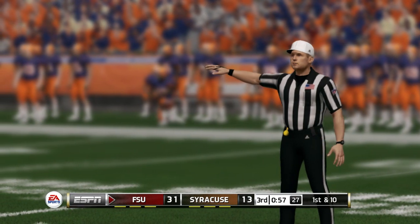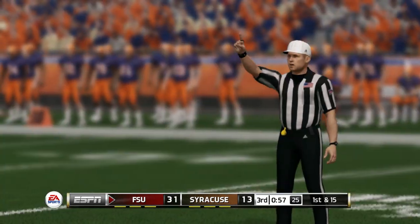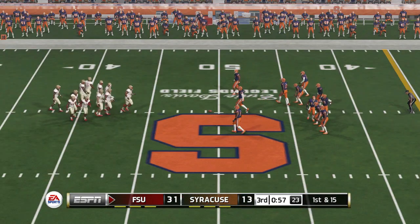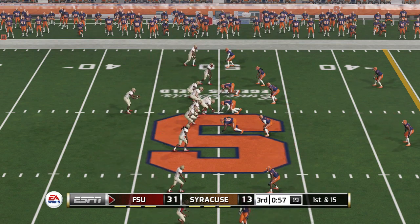False start. Offense. It's so tough to move the ball forward. Even a 5-yard setback can do damage to a drive. So the penalty makes it 1st and 15. Here we go.